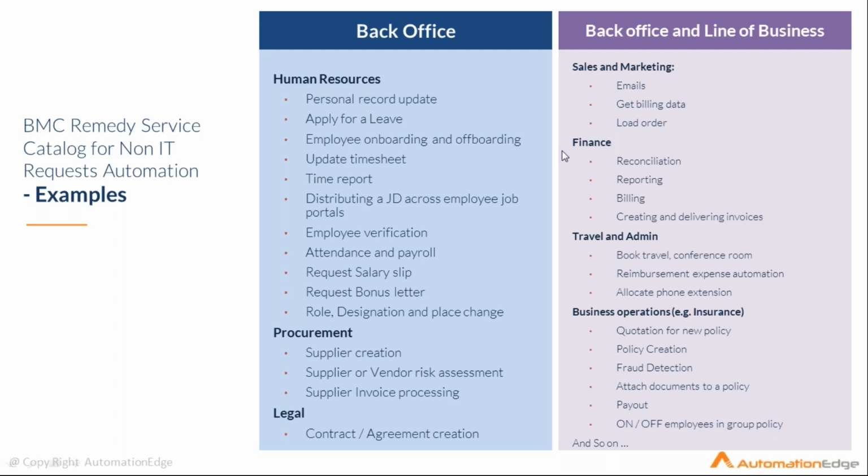And they may look like some of these, right, which may be related to personal record updates of an employee and providing self-service through a Remedy system. Or, as I said, probably getting a time report: the managers ask for the time report, and somebody from a back office has to collect all the time reports for the subordinates and send that in a zip file to the manager to look at, right? Or some employees may be very happy if they get a bonus letter or salary slip whenever they need by requesting it through a Remedy system.